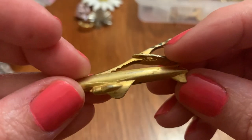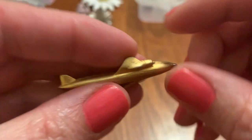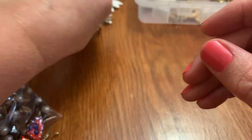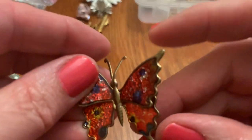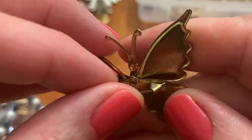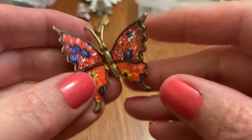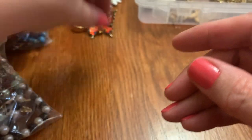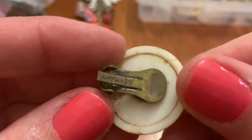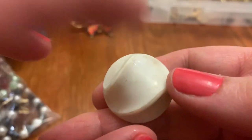Another airplane. This one has some wear. Tie clip thing. Butterfly with the glitter enamel type stuff. I'm not sure of the year of those, but I get quite a few. A plastic earring that says Germany. Very dirty.